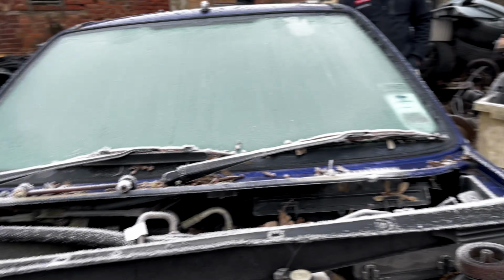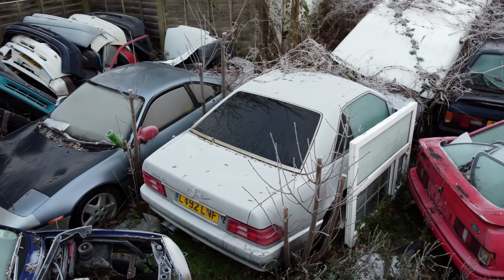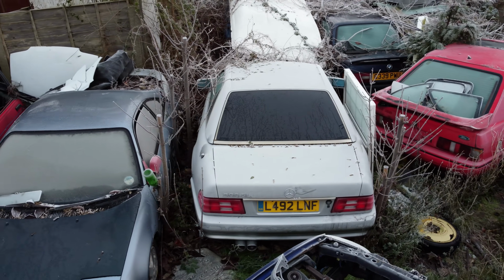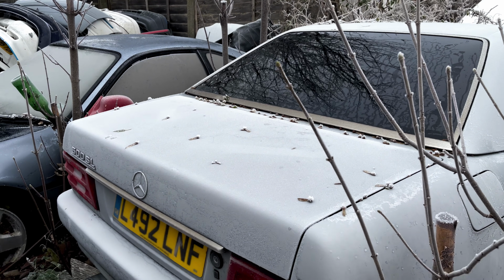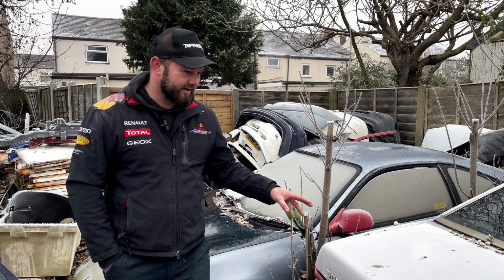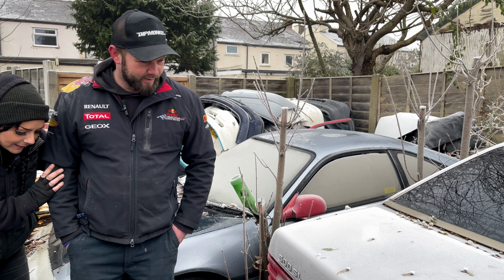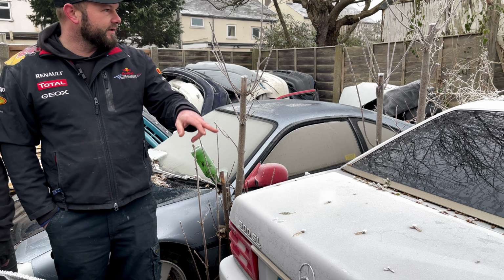Andy, I think you've just found an R129 Mercedes. That is a 500 SL packing a 5 litre V8. So it's on an L reg, saying it's a 93, 94. So this is just a slightly facelifted version of this one. The earlier old SLs used to have the amber indicators and stuff like that, and they look that bit more dated. So this is an in-between car, so we've not got the amber indicators.